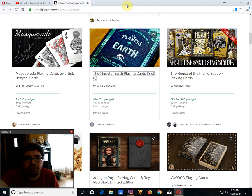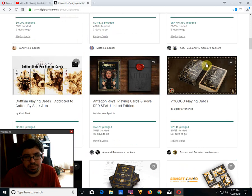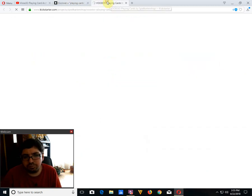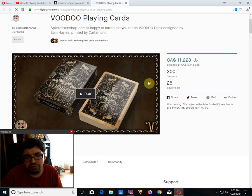Moving on, let's try to. There we go. We got Voodoo Playing Cards by Spiel Carton Shop, which is a shop from Germany, if I recall correctly, which I've placed some orders from before. They are reliable. This is the Voodoo deck. It's a second project. I think the last one got funded, just barely. But this one is very well funded. It's a very nice looking deck.